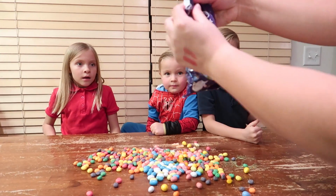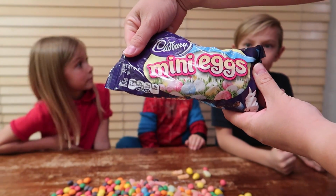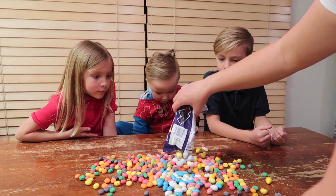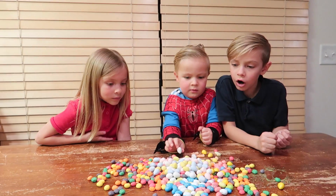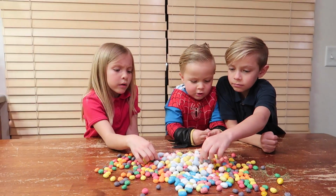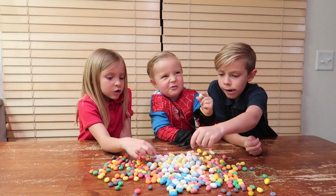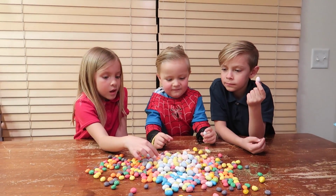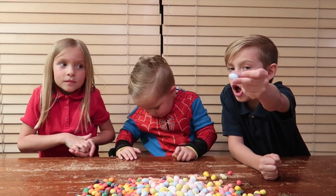The next ones, I know a lot of people love these. They are the Cadbury mini eggs. Oh, man. I think I've tried these. These are amazing. Okay, pick a color. I got a white one. No, marshmallows. No. I'm red. It's like marshmallows? Red and red. Show me what color you got, guys. Hold it up.